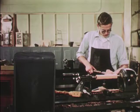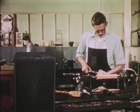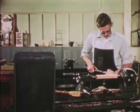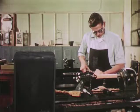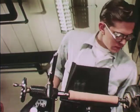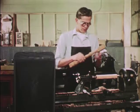How should we prepare ourselves? Partly in the clothing we wear for shop work. Husky leather shoes help protect the feet against dropped tools or materials. Clothes that are comfortably loose give you freedom of movement. Sleeves should be short or rolled up above the elbows. Avoid dangling neckties that might get caught in the machine. Yes, the clothing you wear can help you keep safe in the shop.